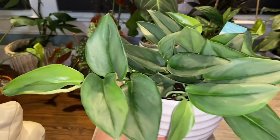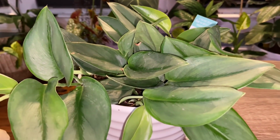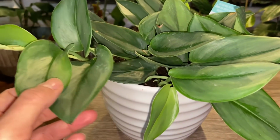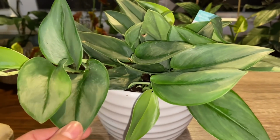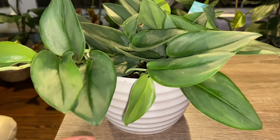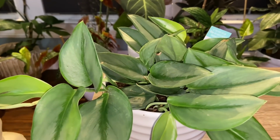We've been wanting to adopt this one for a long time. And all we were able to do is buy like one node cutting that had 2 leaves. And I don't even want to say how much we paid for it. And it has been so slow at growing. It seems like it wasn't even very well rooted.